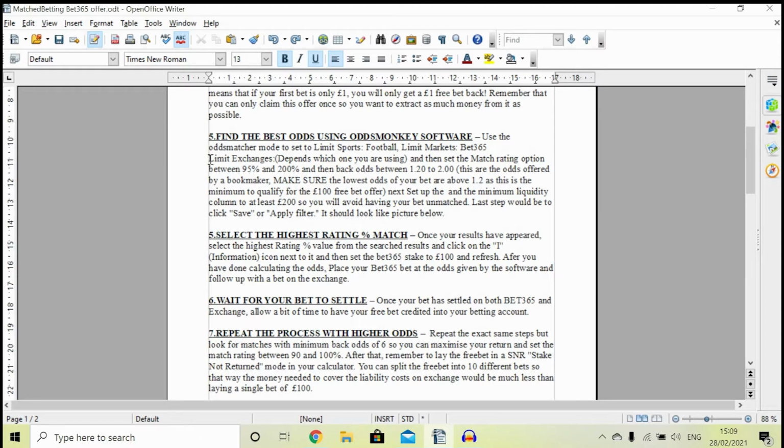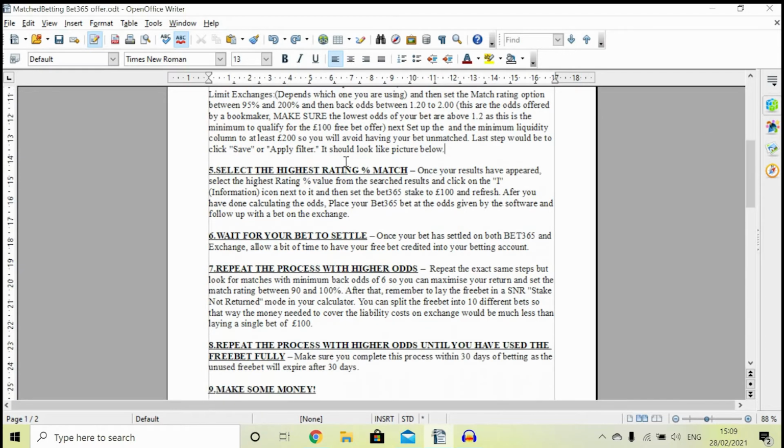Here I wrote what you need to do. This is the simplest thing you can do right now. You just basically need to copy that. I will show you the video as well. Of course, select the highest returning percent match. You need to get the closest odds possible to minimize your qualifying loss and increase your profits.